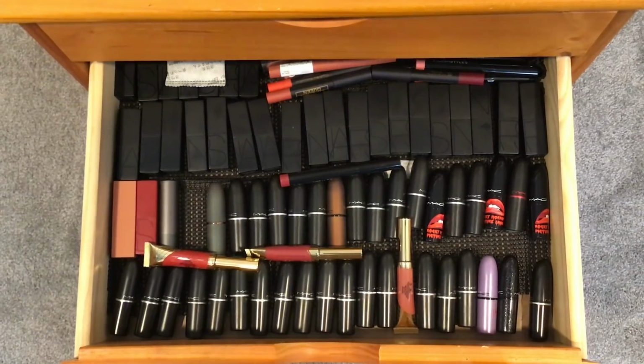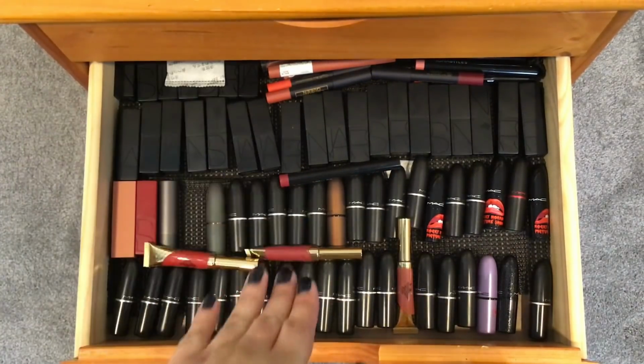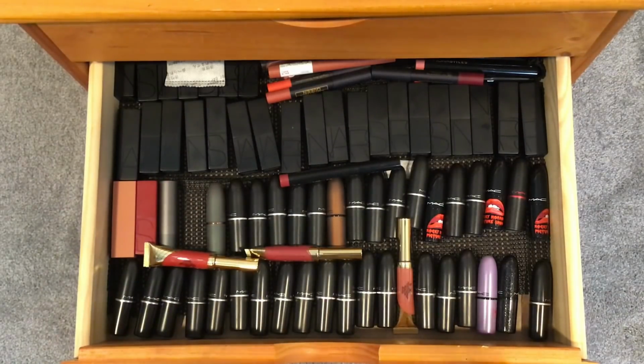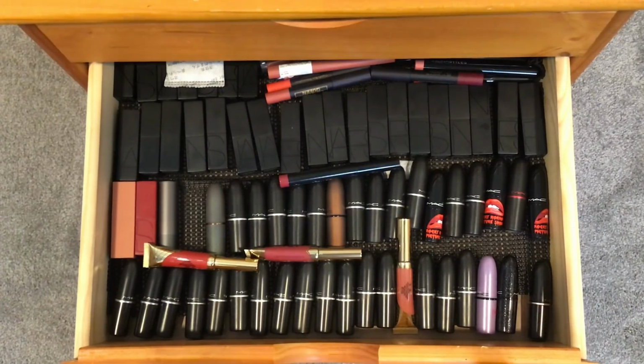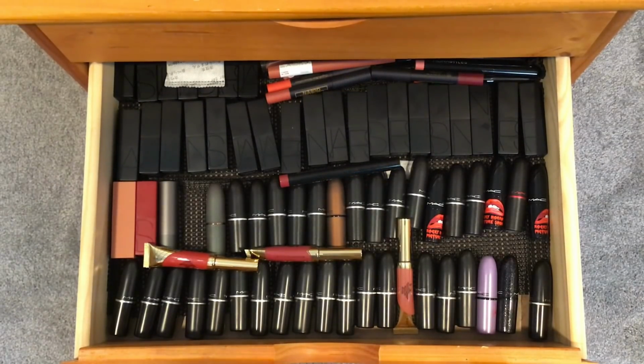All right, guys, so we're moving on to lipsticks. This whole entire thing is full of lipsticks, so I'm not even gonna pull them out for you guys because it's just too many. So in June of 2020, we had 180 lipsticks. That's not including liquid lipsticks, just lipsticks. And currently we have 189. So I have gone up by 9 lipsticks.